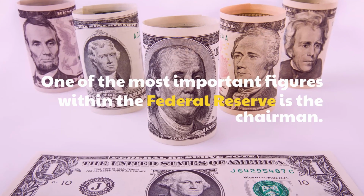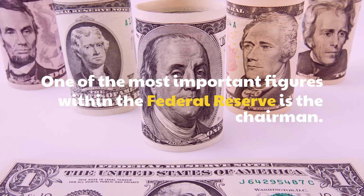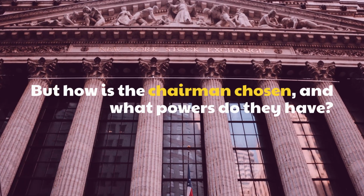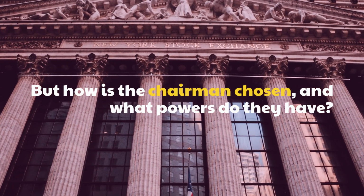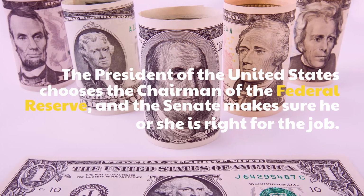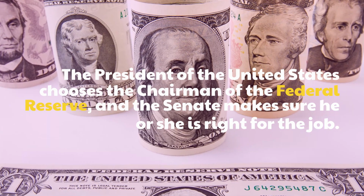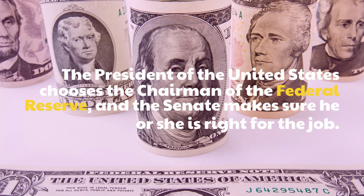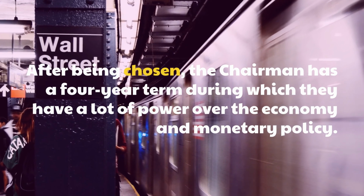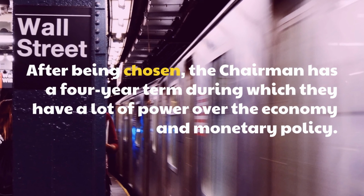One of the most important figures within the Federal Reserve is the chairman. But how is the chairman chosen, and what powers do they have? The President of the United States chooses the chairman of the Federal Reserve, and the Senate makes sure he or she is right for the job. After being chosen, the chairman has a 4-year term during which they have a lot of power over the economy and monetary policy.